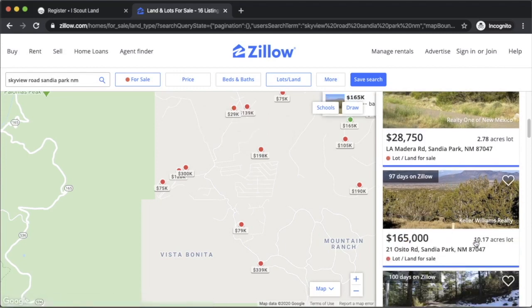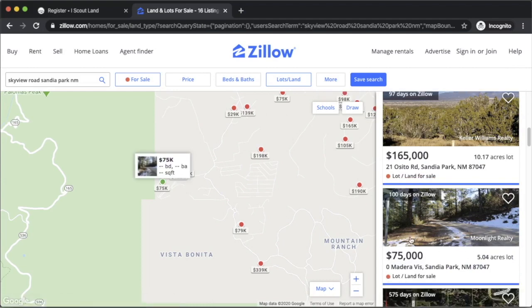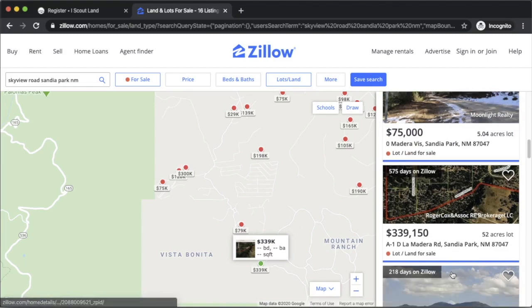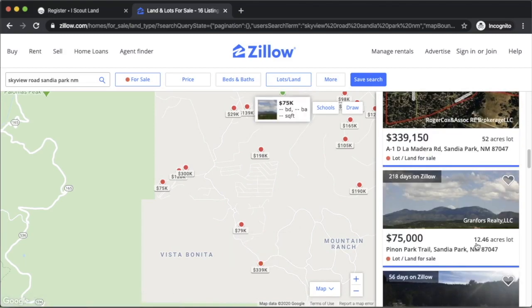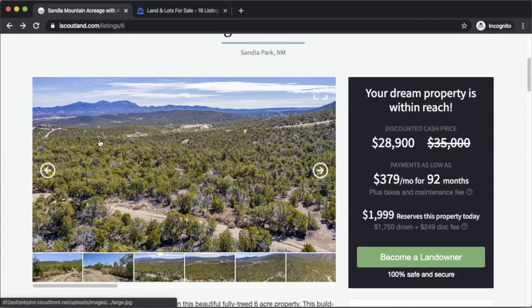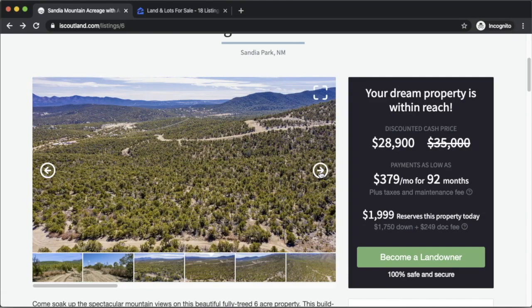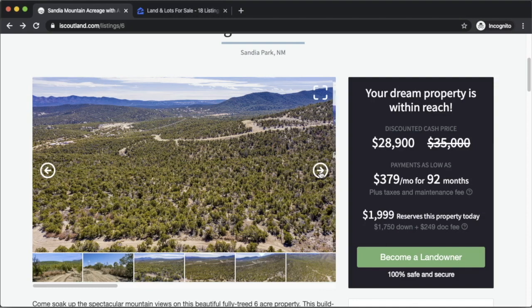So again, 10 acres here, $165,000, 5 acres, $75,000. And then much larger lots, 12 acres, $75,000. So if we look back on the lot that I've got available, again, it's 6 acres, nestled up in the hills of the Sandias here. So you get those views, you get the access, plus the power and water options that are available here, for a fraction of the price of what others are charging for land in this area.